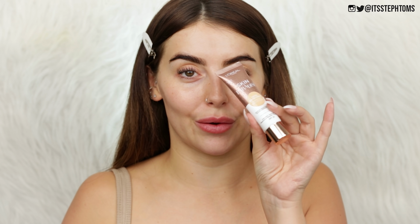So first of all, I'm going to go in with this foundational tinted moisturizer. It's from L'Oreal and it's a Skin Paradise one. I haven't used this on camera yet, on YouTube, but this stuff is literally my new favorite tinted moisturizer. I'm actually going to apply it with my fingers because I find it applies better that way. I'm just going to pop that there. It's a little bit too dark for me, but that's just because my face is naturally a lot paler than my body. But I just blend that in, literally just like a moisturizer.